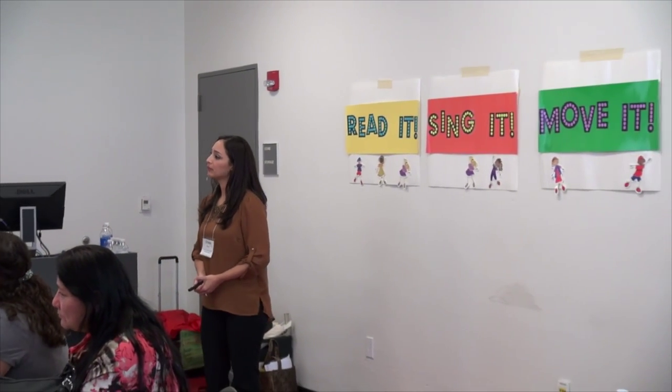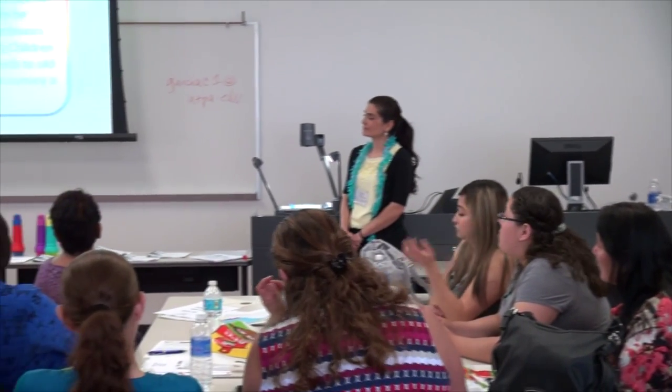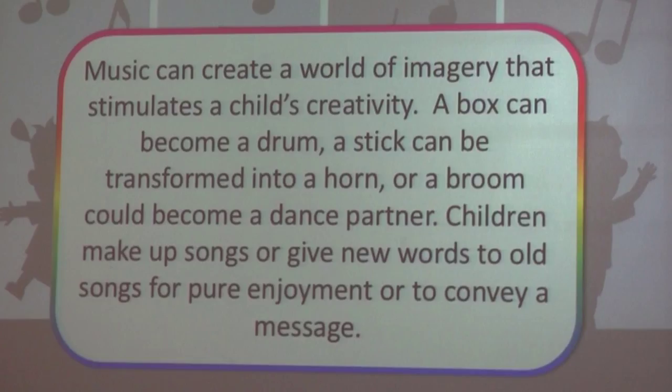And next we have the creativity. Music can create a world of imagery that stimulates a child's creativity. A box can become a drum, a stick can be transformed into a horn, or a broom could become a dance partner. Children make up songs or give new words to old songs for pure enjoyment or to convey a message.